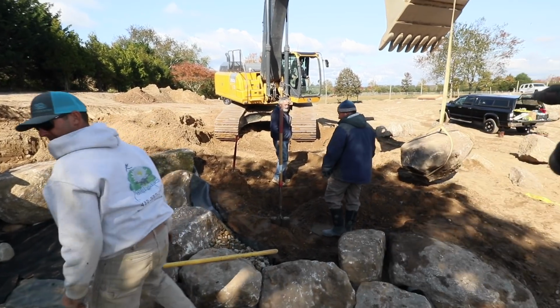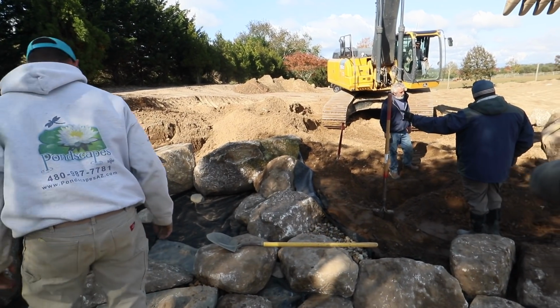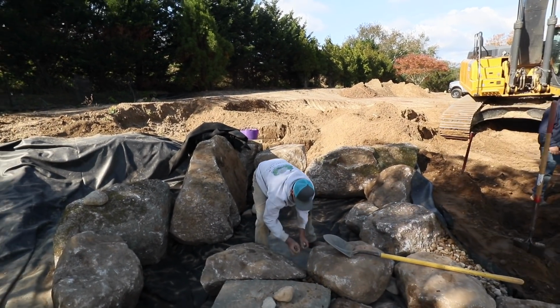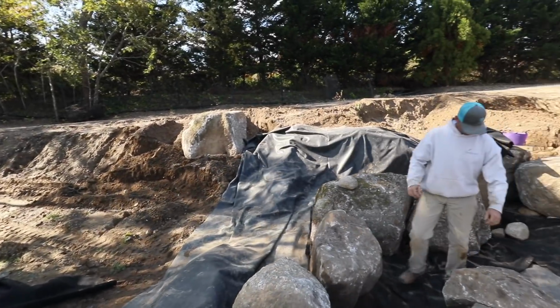Sean and Charlie are setting some outcropping stones, which are gonna help bring the edge out, so when they do their planting, it's not just dirt falling off of the edge of the waterfall. It'll give a nice look where it's extended out like it would be in nature. There would be other boulders outside of the actual waterfall.